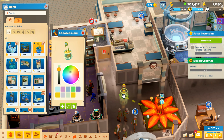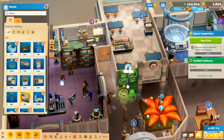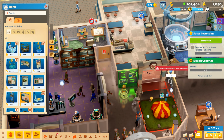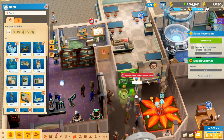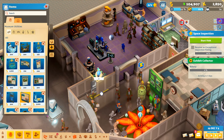All right, and we'll put down a cute little donation bin. And of course, people want to know more about our plant. So we'll make sure that we have some writing literally on the wall about how cool our plant is. If we can put that in.